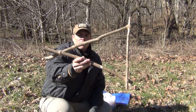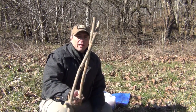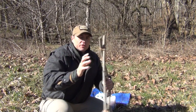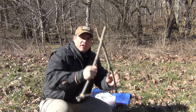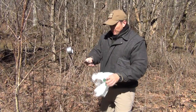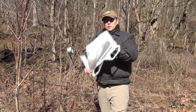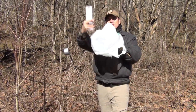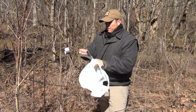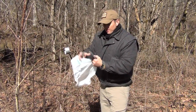Alright, we've finished our Roycroft pack frame, and so now we have to make some straps for it, and then figure out what we're going to do to put our gear onto the frame that we have made. So here's how we're going to be making our straps. Remember these extra bags? What we're going to do is we're going to cut them in half, but leave it connected in the center. So let's get our knife out here. I'll get to work on it, show you what that is here.